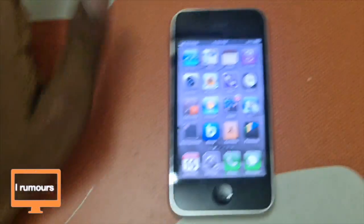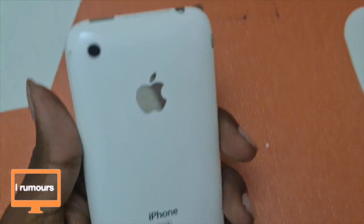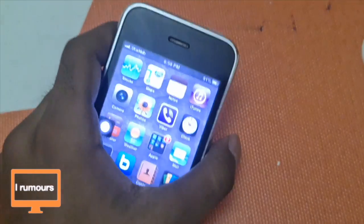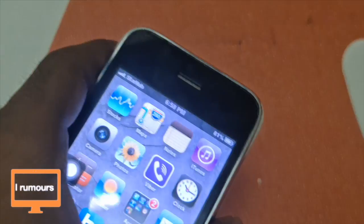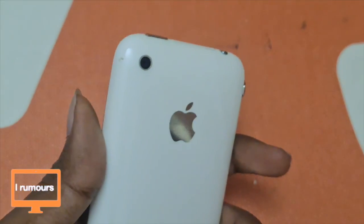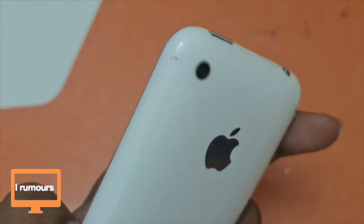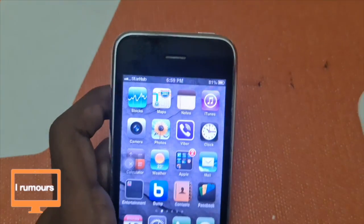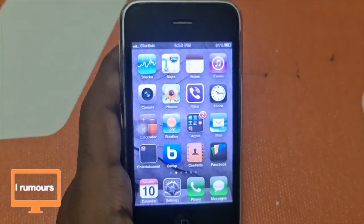So the camera of the phone, let's go to the back. This is the rear camera of the phone. It only has one camera, so the iPhone 3GS does not have a front-facing camera, as you guys can see here. It is a 3 megapixel camera, so yeah guys, this is a 3 megapixel camera, and it has tap to focus. That is quite funny, tap to focus.